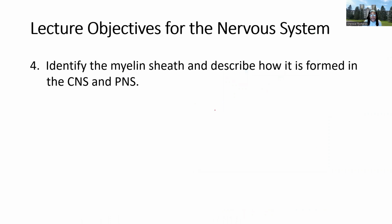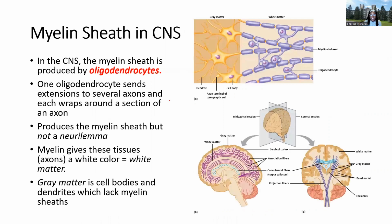Okay. The fourth learning objective is to identify the myelin sheath, talk about how it is formed in the central and peripheral nervous system, and just compare those two cells and those two processes. So let's start by talking about myelin formation in the central nervous system. Remember, this is simply brain and spinal cord.